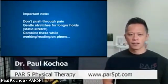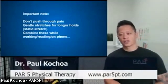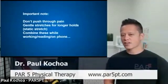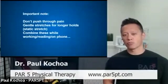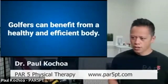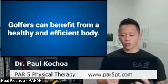So when we go through the exercises, make sure that you don't push through the pain. Go gently into the stretches, hold them for longer holds, at least 30 seconds for a lot of the static holds that we'll be going over, and try and include them in your workday. The more often that you do a lot of mobility work, the better improvements that you'll get and the quicker you'll feel better. So golfers can benefit from a healthy and efficient body, meaning that all the parts work correctly.